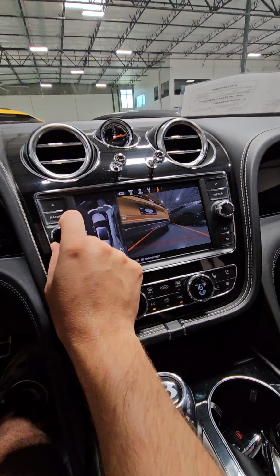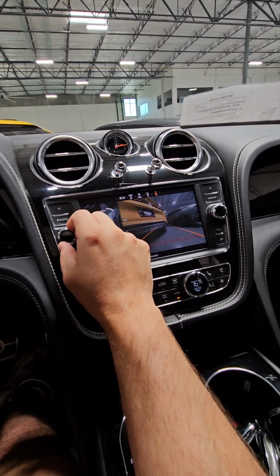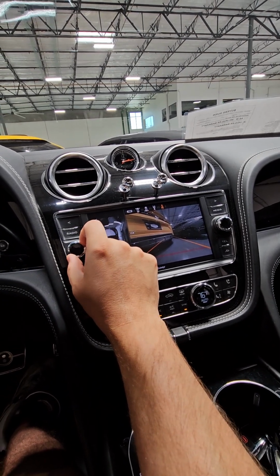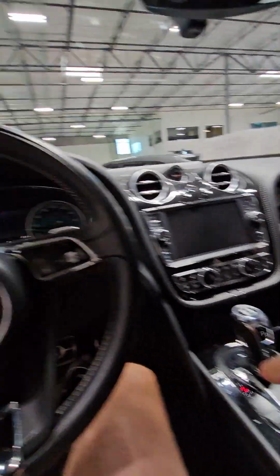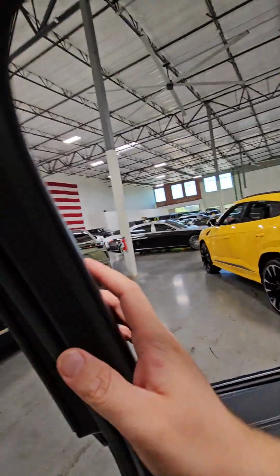Sound system sounds great. I said, do you really think I'm where you belong? I said, you know, and I know you're perfect for me. No squeaks or anything like that in the sound system. So the speakers are all good.